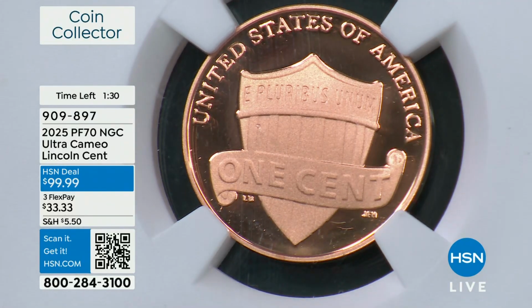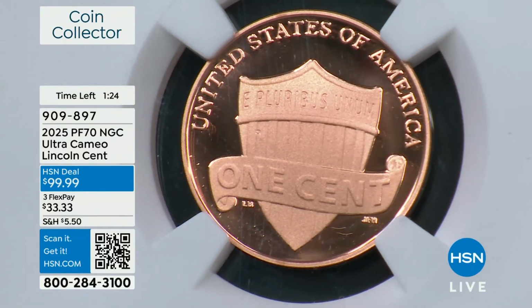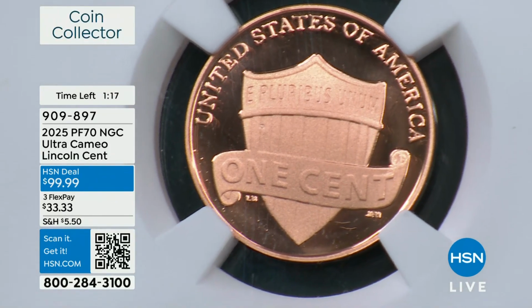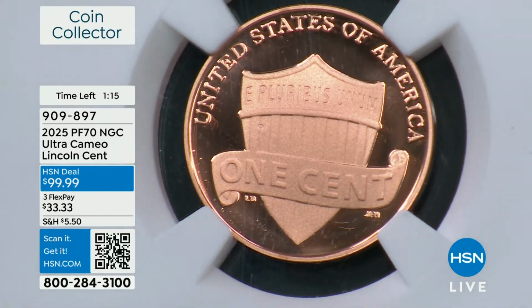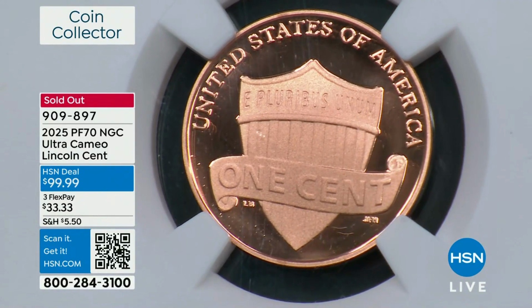So the 2025 is going to end up being one of the great proof sets. And to get this coin, I have to literally smash open one of those proof sets. Oh my gosh. And then what happens to that set's value? Well, then we have to grade the other coins and the rest of it. And now, because the coins are becoming so valuable, you can get more money breaking it open.